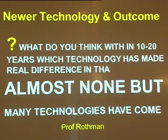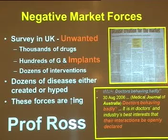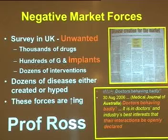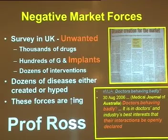Almost none. In 20 years, we are almost the same, with a little bit of difference in the bearing. Many technologies and many designs came with towering claims, and then they disappeared and were banned. As I mentioned in the previous session, a survey in the UK found thousands of drugs, hundreds of implants, and dozens of interventions that are not useful. Even then, they are in practice.